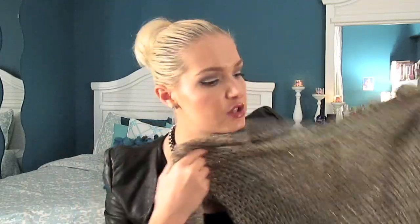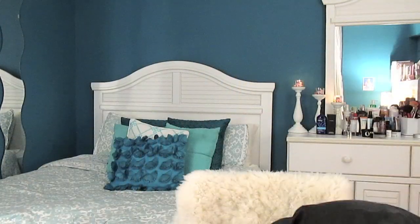fun sweaters. This one's from Urban Outfitters. It has gold threads in it, and a kind of military green color. I adore it, and any color honestly would be amazing because these are just so cozy, so much fun, and they will always be on trend. So definitely invest in pieces like this.